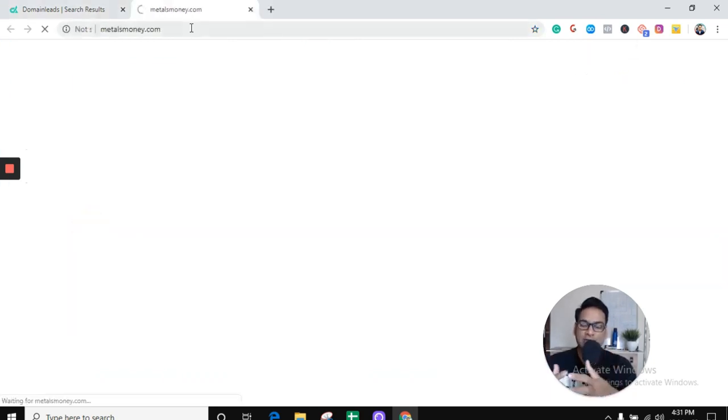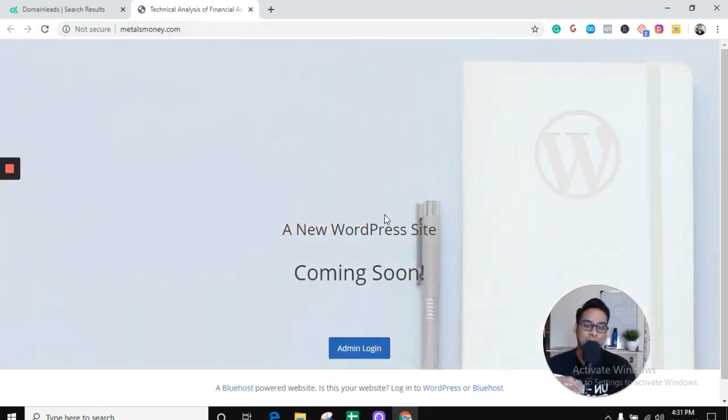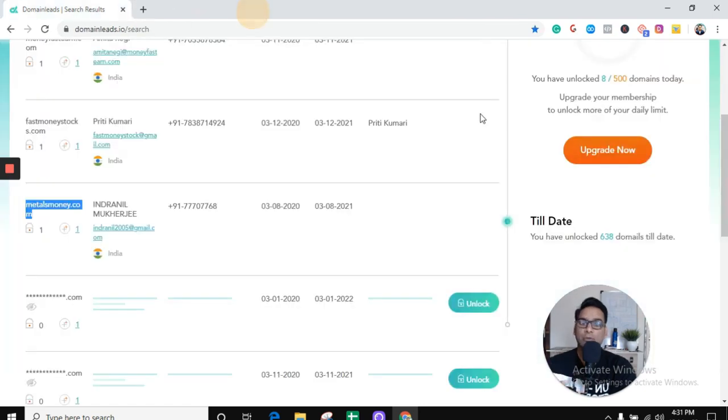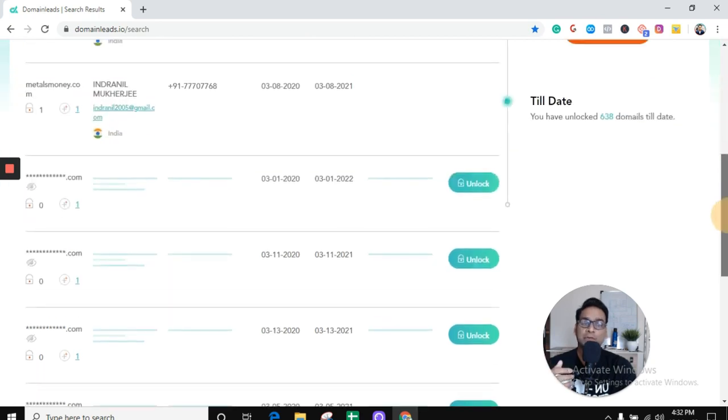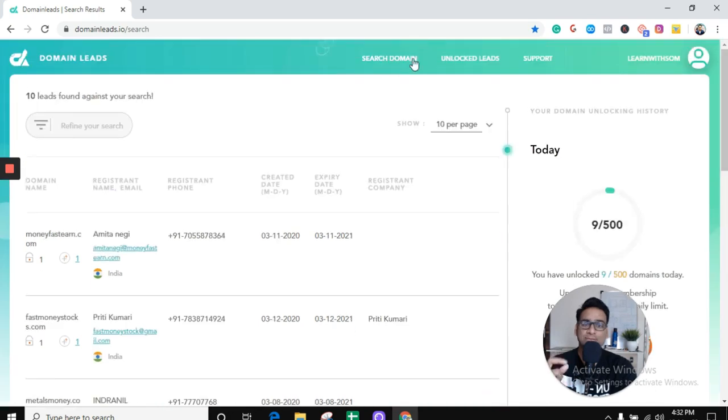Once you are targeting the newly registered domain, it becomes easier for you. It says new WordPress site is coming soon. So they require a website, they require digital marketing services. You have a phone number, you can reach them within just 30 seconds. It has unlocked so many leads.